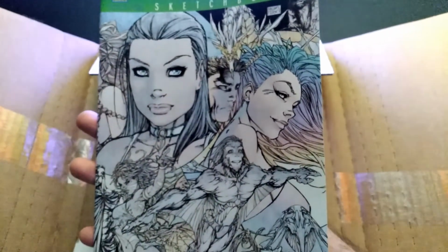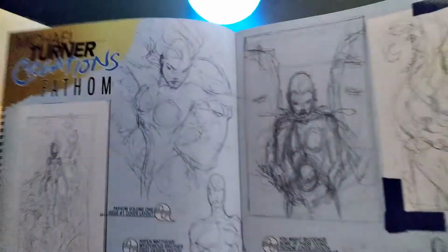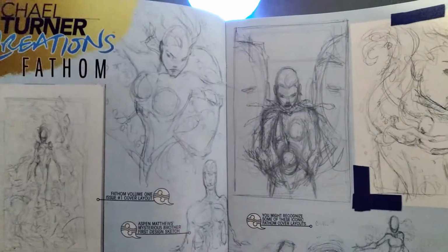But I mean, some of this stuff is so imaginative. I don't know the exact reference he would get, but interesting nonetheless. So this is like a little sketchbook that was included with it.